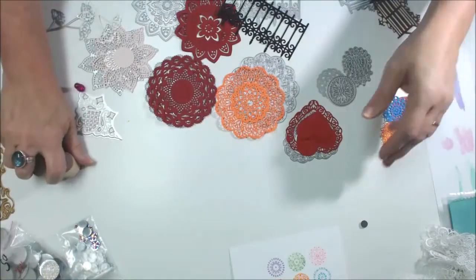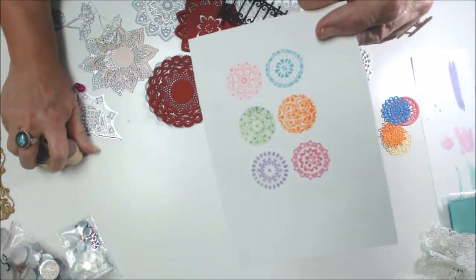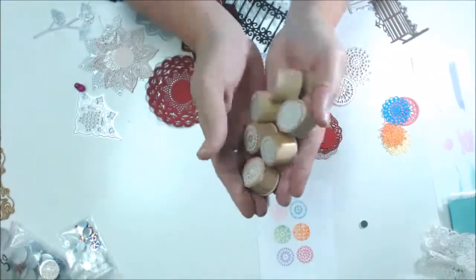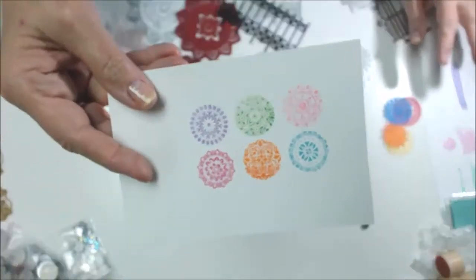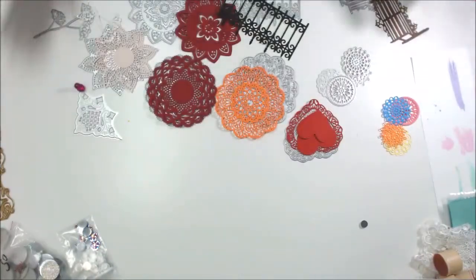Okay, and then the last set of stamps I bought, don't know why, but I liked them. They're these little circle stamps. They come in these red rubber wood blocks. And I don't know why, I just had to have them. Very inexpensive. Had to have them. Okay, now to the fun stuff.